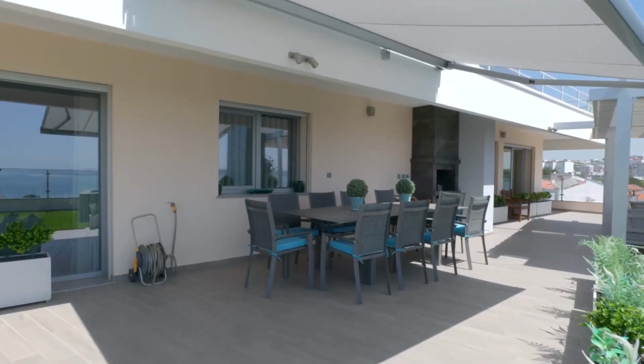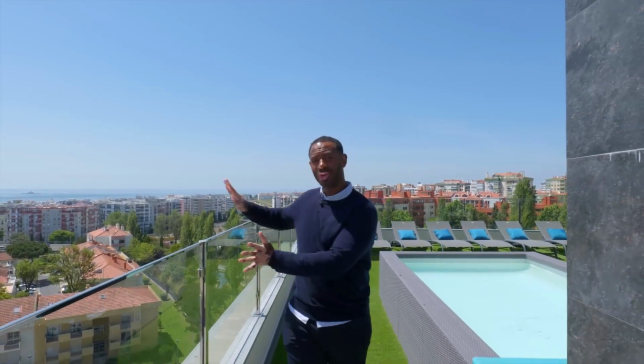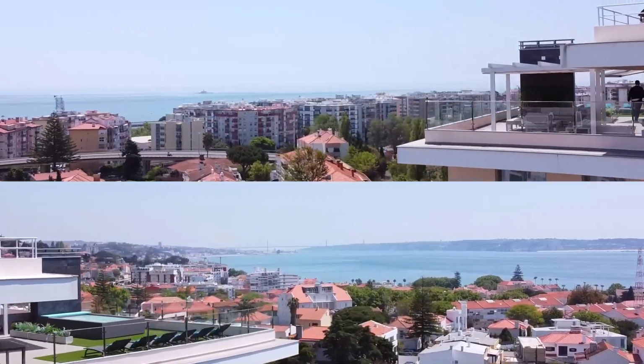Yes, I said right. Private rooftop terrace, which has a pool, you have a barbecue area, and what's most spectacular, you have a 360 degrees panoramic view looking over the Atlantic Ocean. It's amazing and spectacular. Can't wait for you guys to see some more of it.